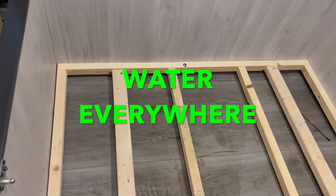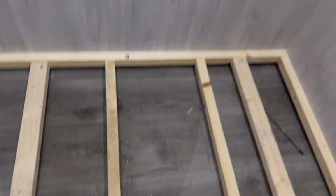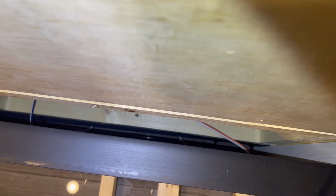Well, as we suspected, water has been getting underneath here and hanging out. The drain hose for the washing machine actually goes right above the floor down there. And we're afraid that it might be the one leaking. But like I said, we gotta check everything.